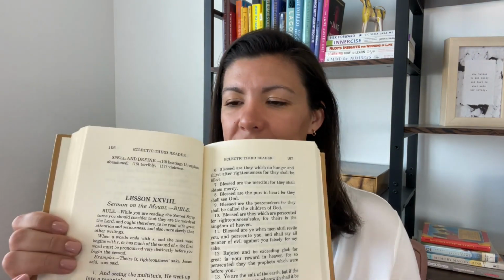Moving on, number 44 is the McGuffey's Third Reader, obviously by William McGuffey. This is under the language arts category because there is obviously more here than just a book. We have actual lessons. For example, this is the Sermon on the Mount. There's a rule: while you're reading the sacred scriptures, you should consider that they are the words of the Lord and ought therefore to be read with great attention and seriousness, and also more slowly than other writings.